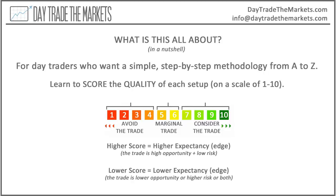And the way that I do this, and people I've taught this to really love this idea, is I actually have a 1 to 10 scale where I score the trade quality. So the 7, 8, 9, and 10 means that we have a pretty darn good opportunity with really limited risk. Anything below that means that either the risk is too high for the opportunity or the opportunity is not good enough for the risk. So that's something I'll talk about in more depth in another video.